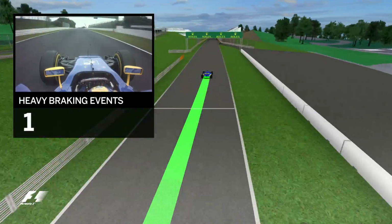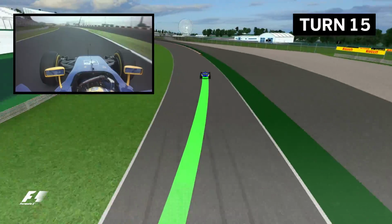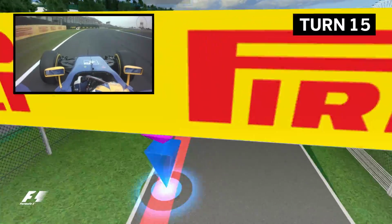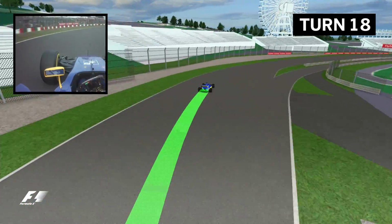Over the crossover and into the hair-raising left of 130R, which really sorts the men from the boys. Then it's the final stop for the legendary chicane, in the shadow of the famous Ferris wheel that hangs over turn 18. Accelerate again onto another roller coaster lap of Suzuka.